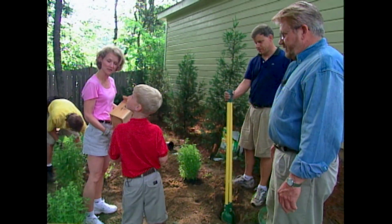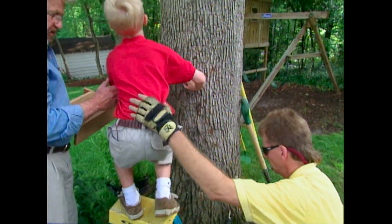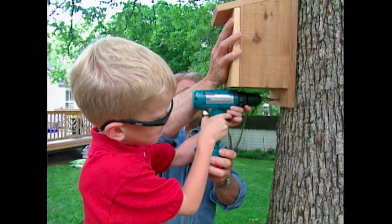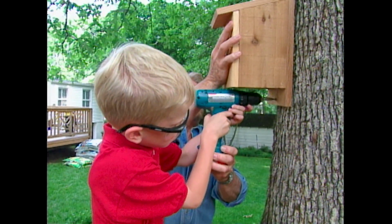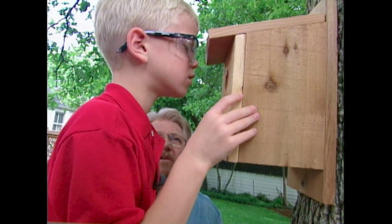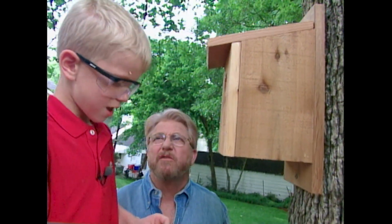Where are we going to put it? Right up there. With a boost from a stepladder, John screws the birdhouse to the tree, then fills it with wood shavings sold specifically as nesting material for smaller birds such as chickadees. Now, how are you going to know there's a chickadee in here?